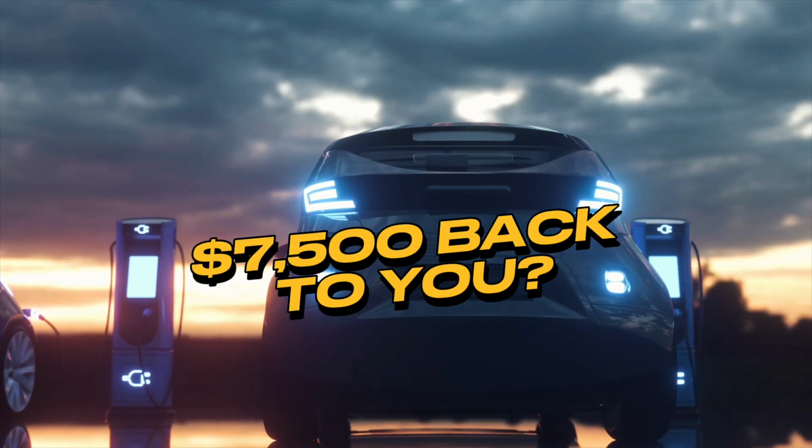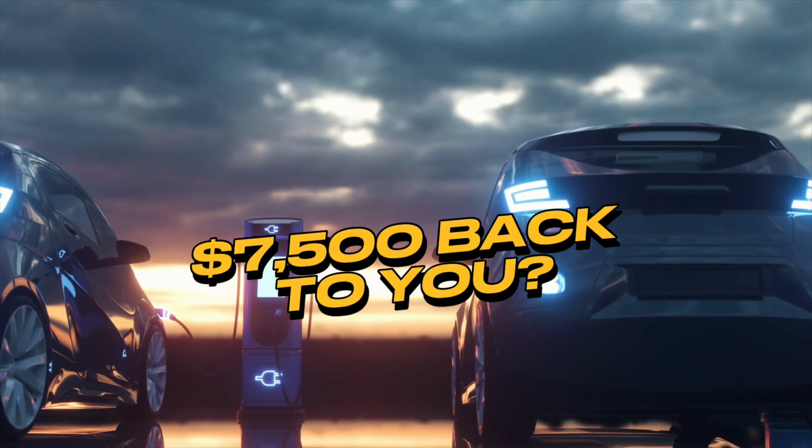But remember, if it's an SUV, the MSRP needs to be less than $80,000. If it's a sedan, the MSRP needs to be less than $55,000. If you do these things, you will be able to qualify for the $7,500 EV tax credit in 2024.